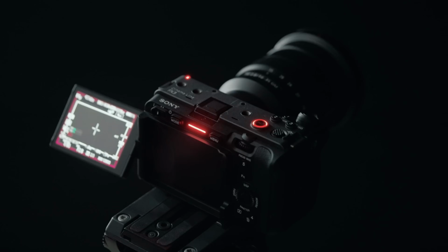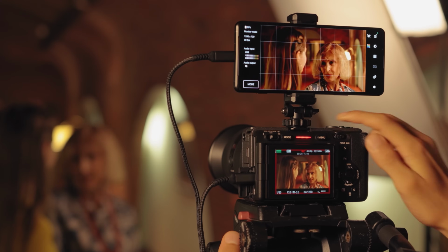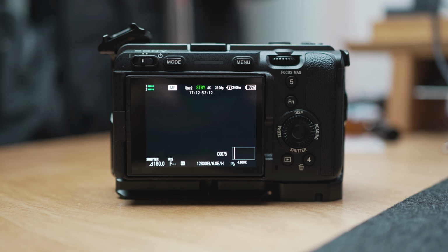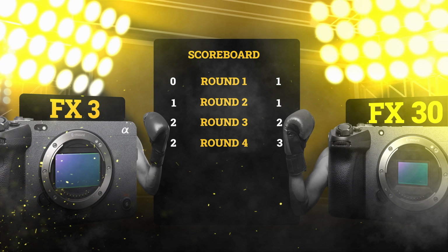The only difference between the two is actually going to be the touchscreen on the back of each one of these cameras. And the funny winner to the comparison of the screens is actually the FX30. So because the FX30 is a newer camera, it has a total of 2.36 million dots compared to the FX3, which only has 1.44 million dots on its screen. So since these things are identical in every single way, and the only difference is that the screen is pretty much twice as good and sharp on the FX30 compared to the FX3, I'm actually going to give the winner of this round to the FX30.